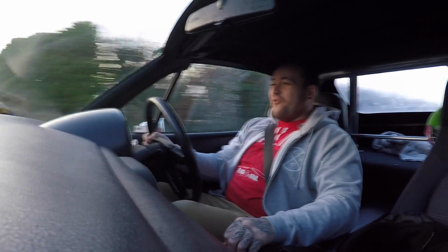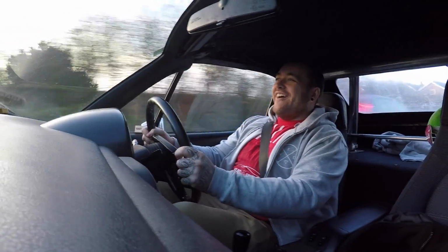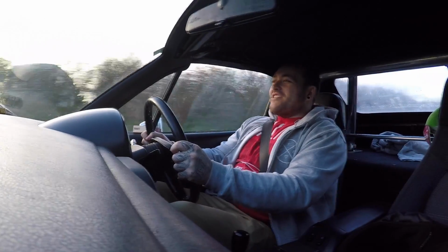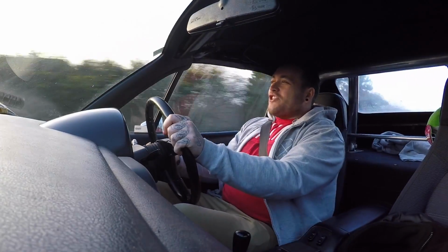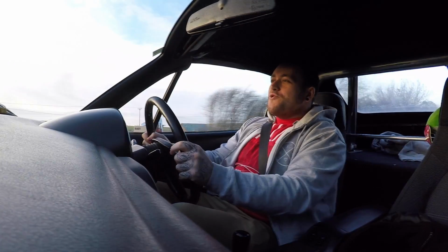Awesome, utter awesome car this is. And it's got pop-up headlights, the best thing ever. I wish they did new cars with pop-up headlights. It does my head in that they don't, and you're not allowed anymore, because that's the best thing. Pop-up headlights, woo!